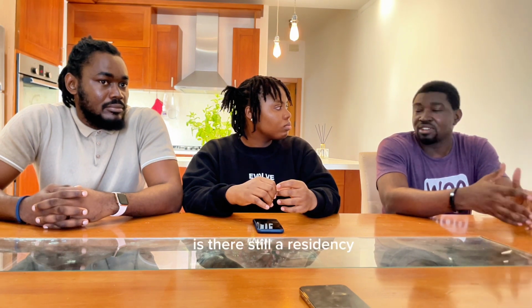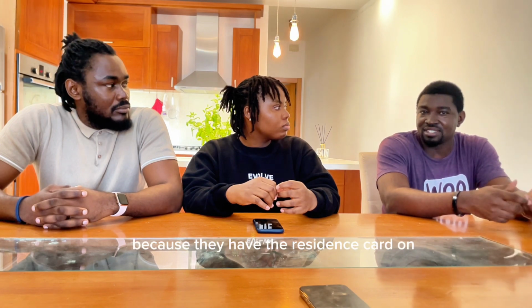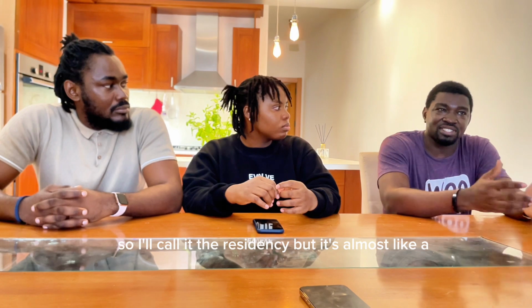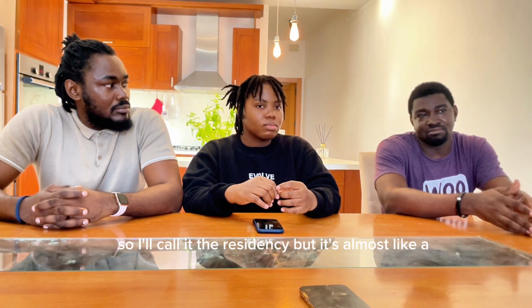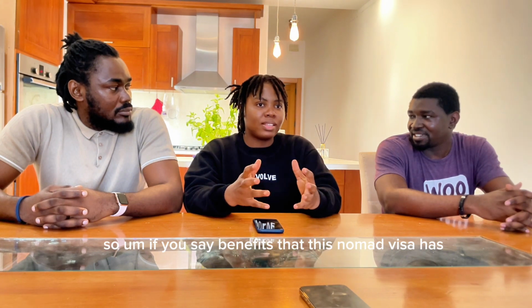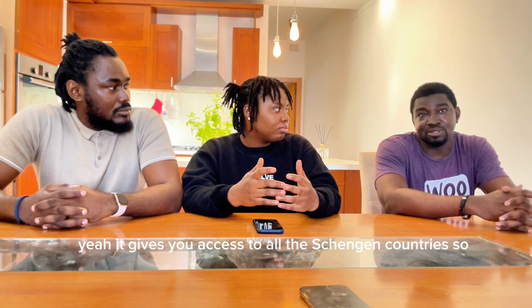If you have to do that, you might have to change your permits to a different kind of. It's still a residency. It's not a visa per se because you have the residence card, unlike the visa that's on your passport. So I call it a residency, but it's almost like a long technical residency. So, if you say benefits that this Nomad visa has, yeah, it gives you access to all the Schengen area.